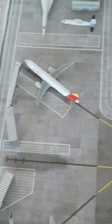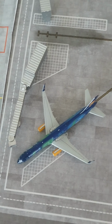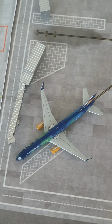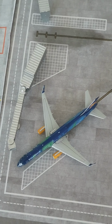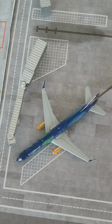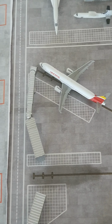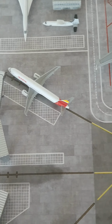So yeah. So here we have the Icelandair 757-200. This is the Heckler Aurora livery. I have seen this aircraft at Gatwick, so yeah. So this aircraft will be heading out to none other than Reykjavik. And then we have Iberia A321 to Madrid.